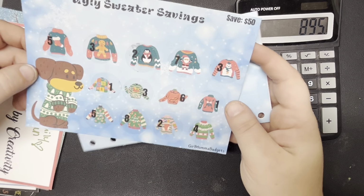She gives you two, and I made an envelope out of it, but you can do like a roll and save on the back. So I might reprint this and do this for next year's Christmas. So we're gonna put $30 there.